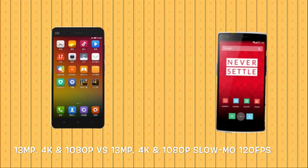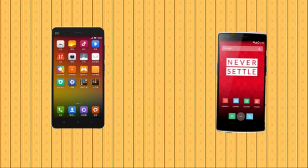In terms of video recording, both devices can record 4K as well as 1080p HD video, but on the OnePlus One phone you can easily record slow motion video at 120 FPS. I'm not sure about this feature being available in the Xiaomi Mi4. Moving on to the front-facing camera, we have an 8 megapixel front-facing camera on the Xiaomi Mi4 versus a 5 megapixel front-facing camera on the OnePlus One phone.